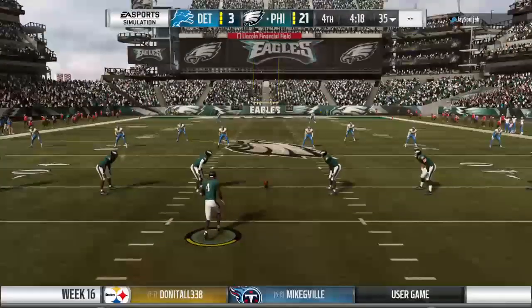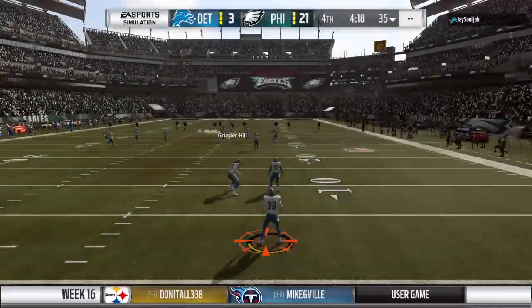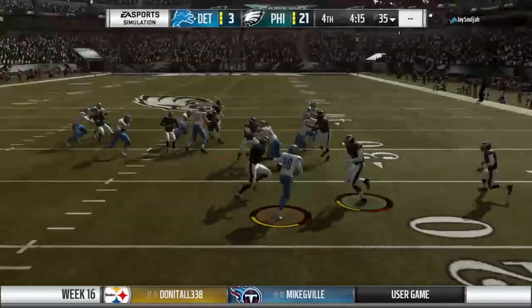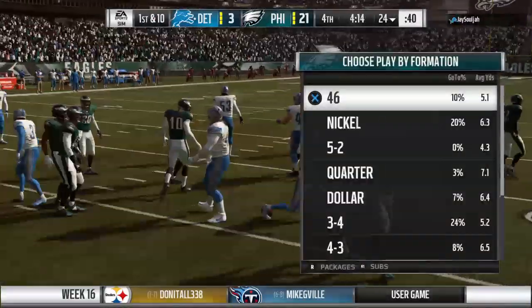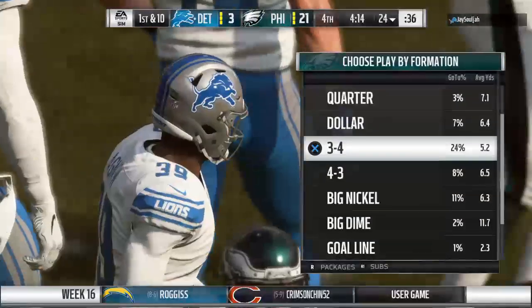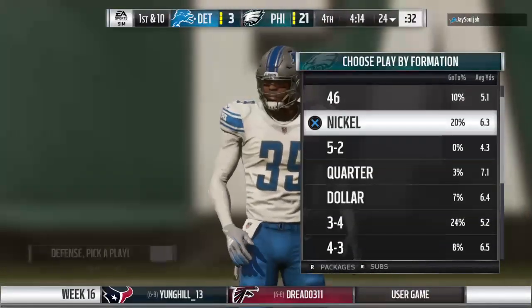Elliott now to kick this one away. To return, here's Agnew. They'll bring it back to just about the 25, call it the 24-yard line. And Detroit getting set to go now. And last time wasn't pretty. One play and an interception. We'll see if they can do better.